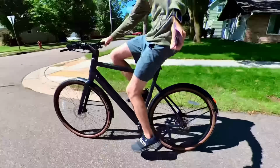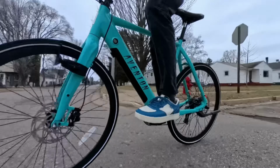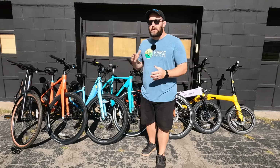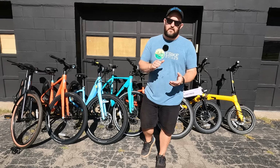So if you're looking for a lightweight e-bike that's easy on your wallet and isn't gonna weigh you down, this list of 7 lightweight e-bikes is for you. So let's talk about the criteria that all of the e-bikes on today's list will fit in.